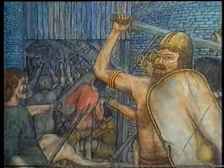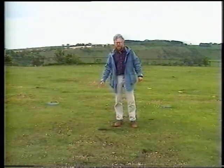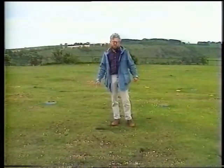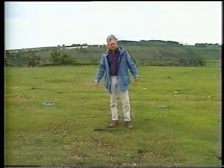The new stonework was reddened with the fire of the timber burning around it, and the site was abandoned now, perhaps about 400 BC, until the Romans had come.